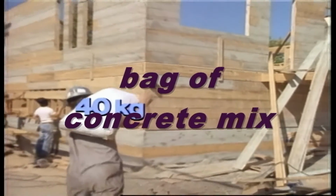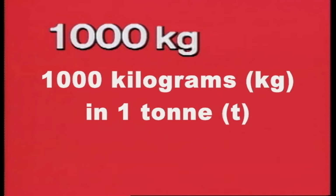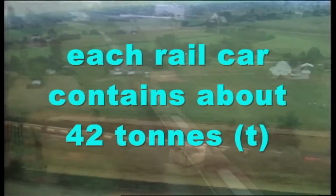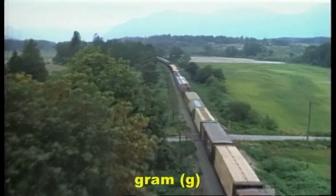Kilograms can be very heavy. 40 kilograms requires a strong back to carry. But 1,000 kilograms is 1 ton. Each rail car contains about 42 tons. All derived from kilogram.